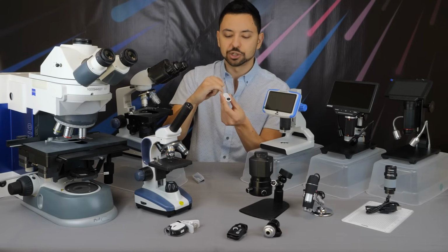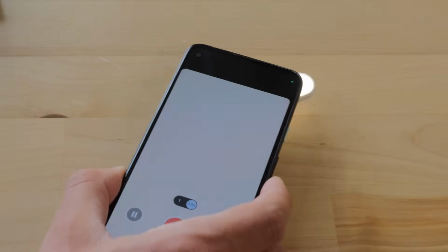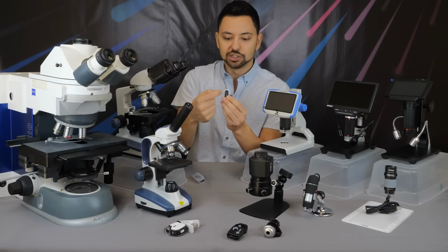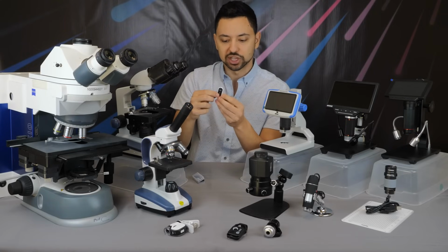But an interesting feature that they added onto this is that the way it illuminates a sample is that it uses your phone's actual flashlight, and it hits this light pipe and it pipes it over to this little donut around the lens itself to illuminate your samples.